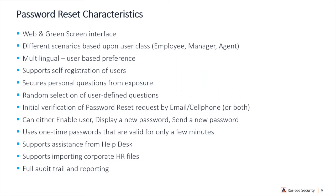So what do we have here? We have a product which works both on web and green screen with different scenarios which are based on the user class. I give here some examples such as employee, manager, agent, programmer, or anything different. It's multilingual per user, per class, which means as soon as we know who the user is according to the initial questions, we start working with him in his own language. Several languages, I think 10 languages, can be utilized in parallel. Actually, every item in the solution that the user may see can be translated to any language, and it's in your hands to translate it if your language is not yet included. And we have quite a number of languages.